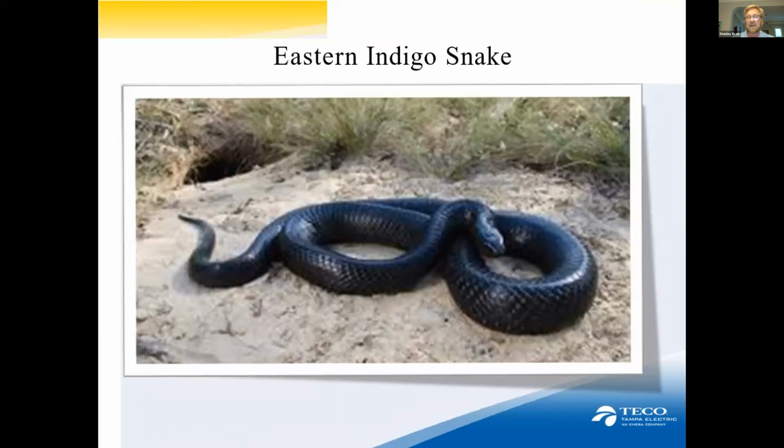So before we develop a site, we have to do a survey to see if there are any indigo snakes on site. And if there are, then we have to avoid their habitat. And more importantly, we have to provide training to all the contractors working on site so they know to watch for these snakes and how to avoid them and not cause them any harm.